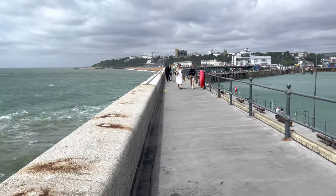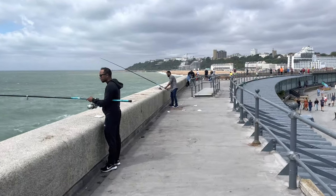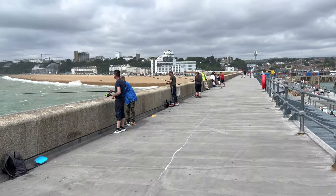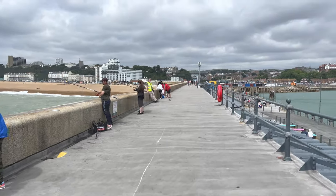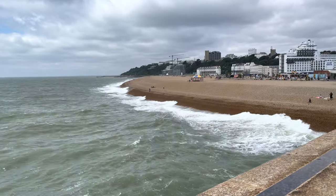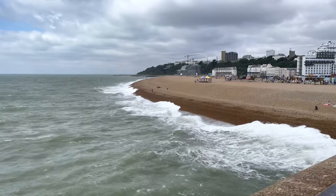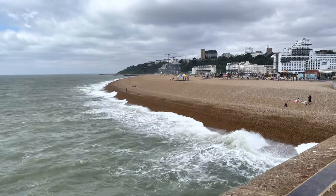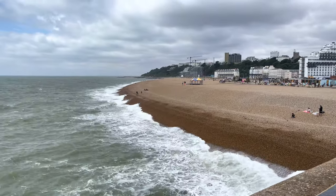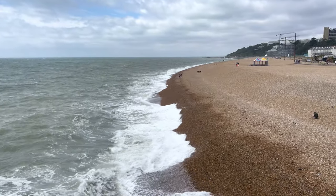Choppy today, so it is, English Channel. A lot of fishermen along here. There are plenty of beaches in and around Folkestone to choose from. This one's, I think it's Lower Sandgate Road. This one's got sort of more pebbles, and so you've got the choice of a sandy beach or a pebble beach, and it goes for miles. Then you've got Mermaid Beach in the distance. It's quite a bit choppy today.